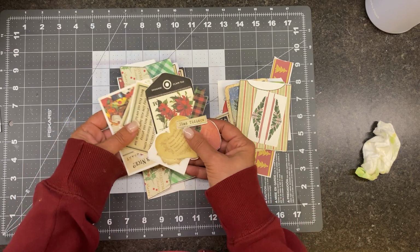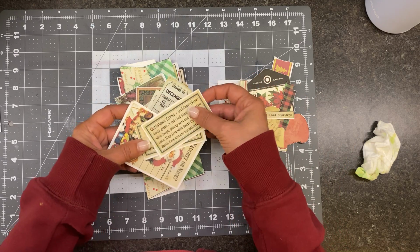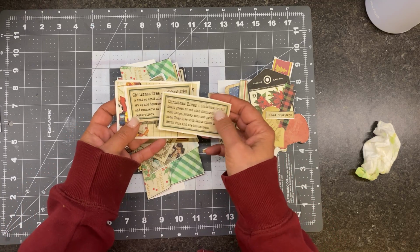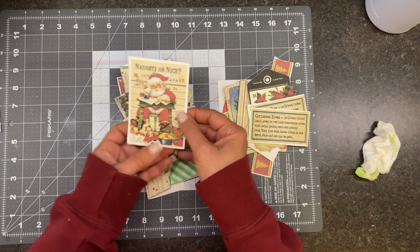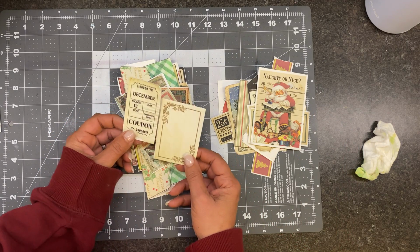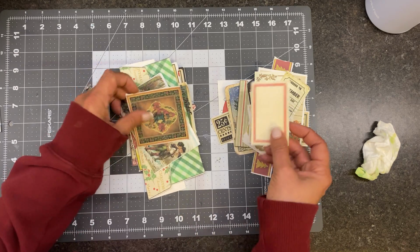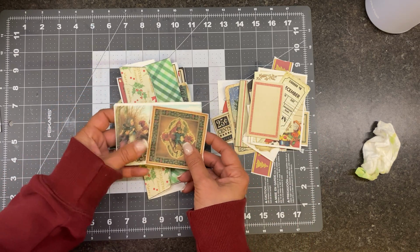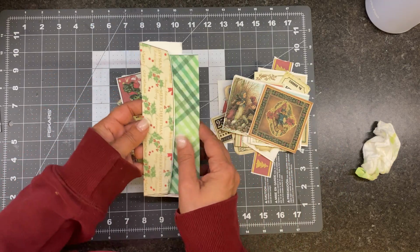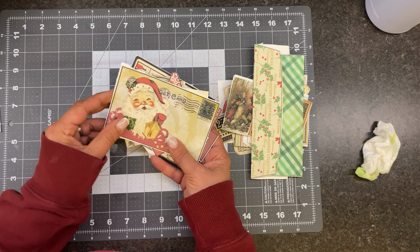So if you're looking for some fun ephemera, there's a little dictionary about dictionary definitions. Christmas tree, Christmas elves. Naughty or nice. Check out Michelle at the Junk Journal Studio. Hey, shout out, Michelle. You do beautiful work. And check out Blossom Paper Art for the journal cards. This is not together. It's supposed to be an envelope. Cute, cute.